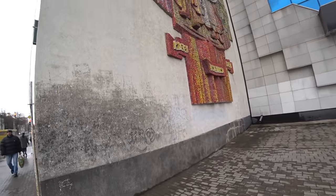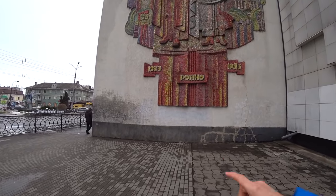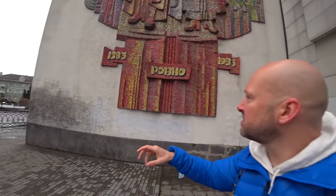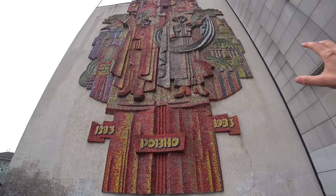Whoa! We found it. That was easy. It's around the corner from a bloody hotel. Check it out, the big old Soviet mosaic. It says Rovna. Rovna is what Rivne used to be called before they changed it after independence, to Ukrainianize the name. It says 1283 to 1983, a big old Soviet mosaic.